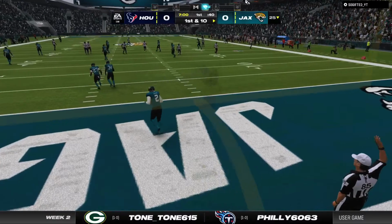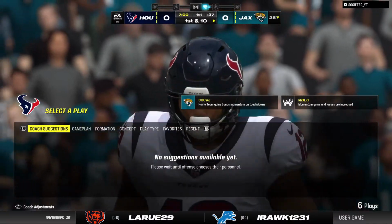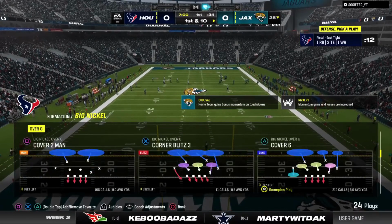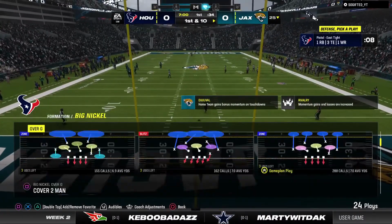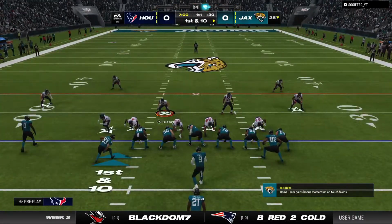And no return here to start. It's a fair catch, and they will set up shop at the 25. And they'll come out with a 3 tight end look on the first play of the drive.